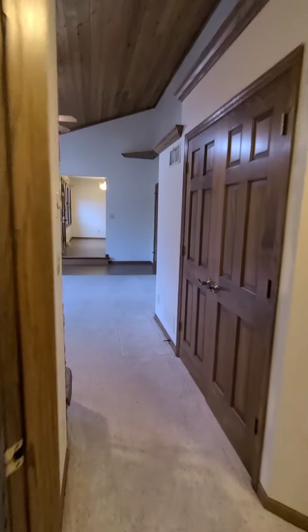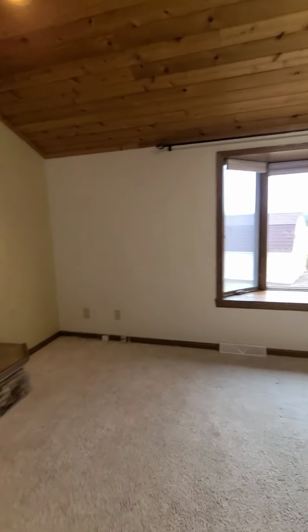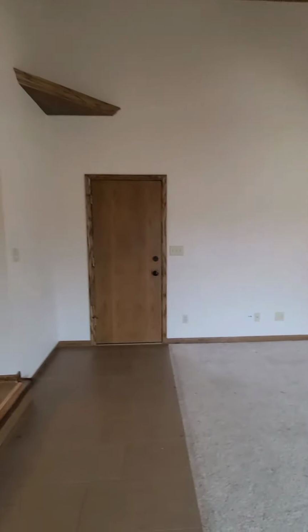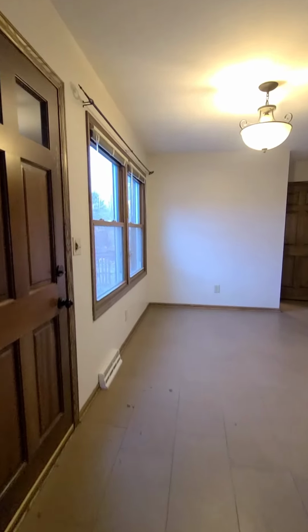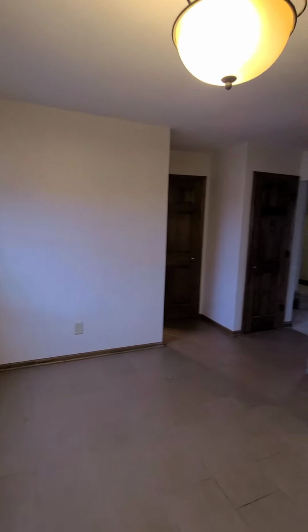Again, back out into the family room. It's a sunken family room, so one step down. That door right there takes you to the attached garage. This is your kitchen, nice eat-in kitchen. This door leads to the private patio or deck.